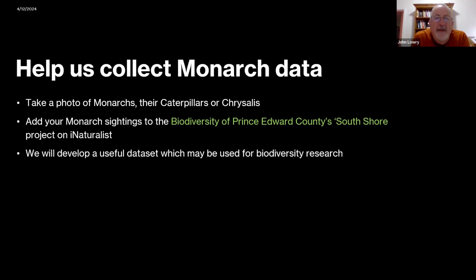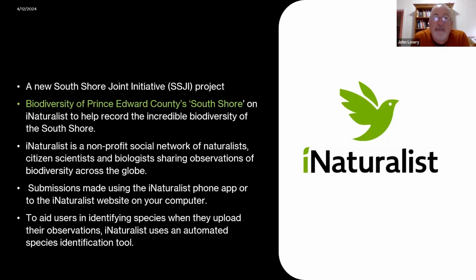So we're developing a protocol to help collect data about monarchs. Initially you say here, take a photo of monarchs, their caterpillars or chrysalis. Something else, though this would be much more difficult, you'd need a more specialized lens. Sometimes you can find their eggs. They're very, very tiny. But anyway, the idea is to take pictures of the monarchs. I will preface this by saying that you definitely need patience. They like to flutter around, but the key is to try to wait by. I found from just learning from experience is to wait where they feed.